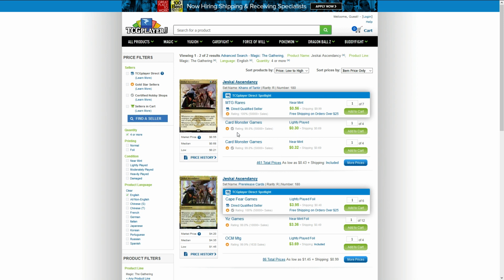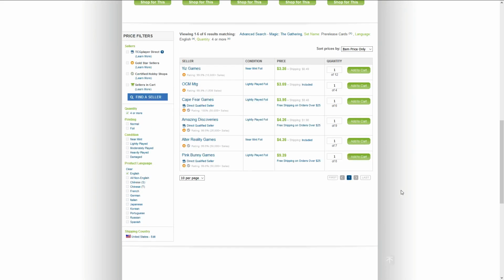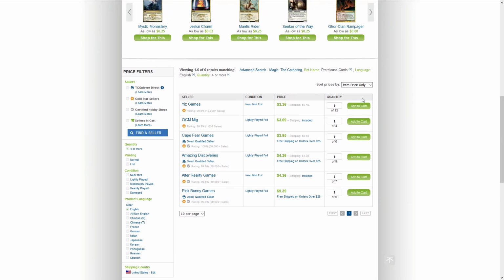So that's actually a better deal going through here than going through the other way. And I think both of these are card monsters, one's lightly played, one's near mint. If you add these together, I believe it's still just that one-time shipping. So there's a great way to find it. But what you really want to do is find the quantities that are huge, if you're planning on spending a good chunk of change.